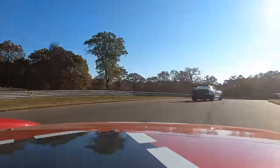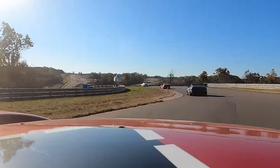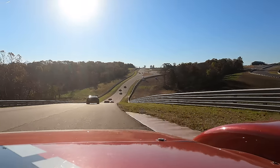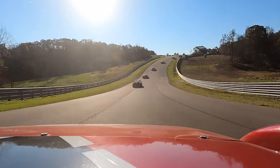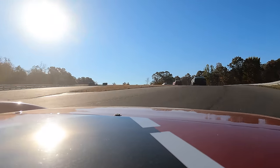Some people are calling this the most technical track in America. I'm not sure if that is the case, but I do agree that this is a track that is not meant for beginners. If this is going to be your first time on a track, this is probably not the track that you want to go out on.